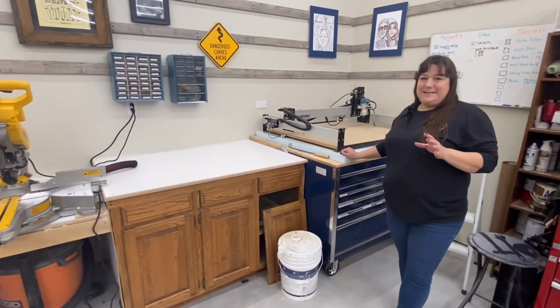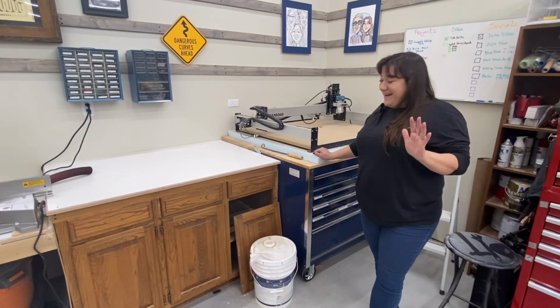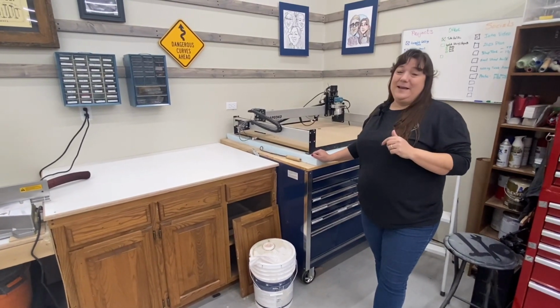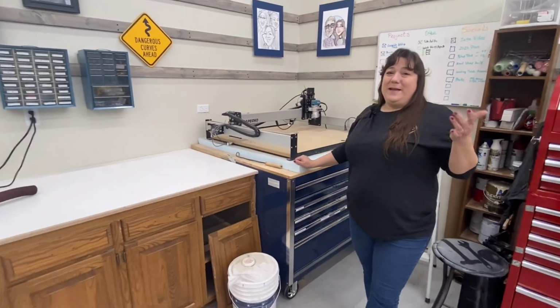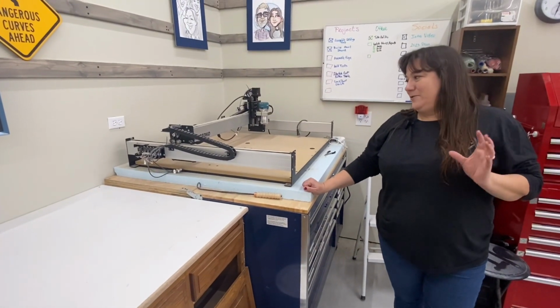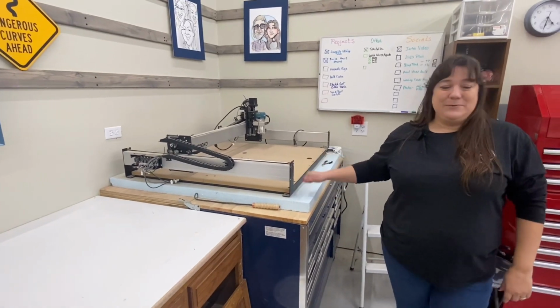I have had the CNC for almost 2 years and I've not even turned it on yet. I know. But 2023 is going to be the year for the CNC. In the past 2 years, we've been moving, building the shop, so really we've not had an opportunity to use it. But this year, this is going to be the tool to use.